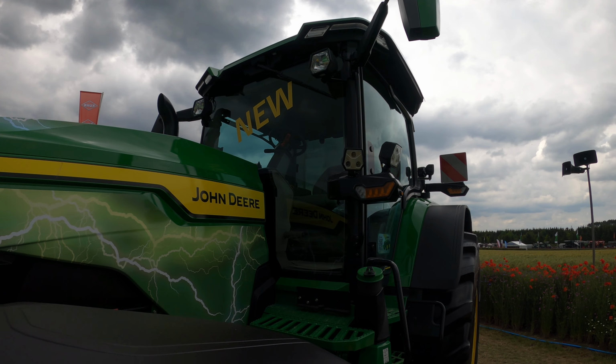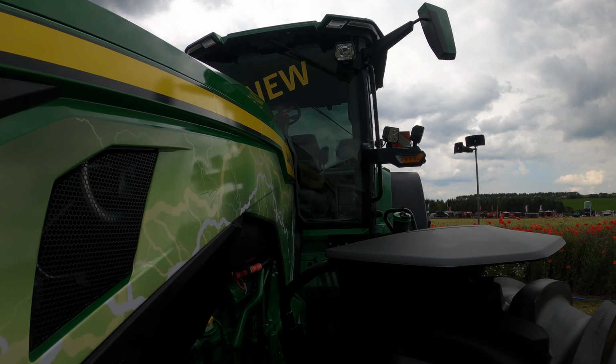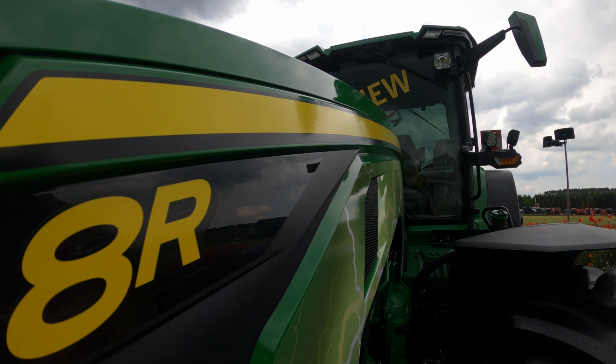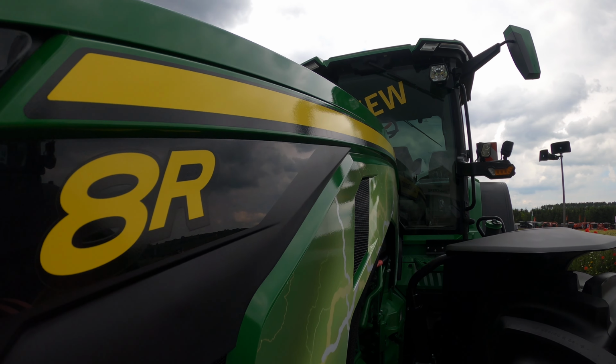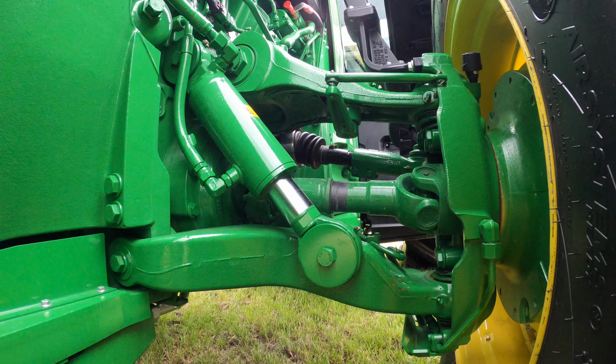The Amazone UX you see here is equipped with the in-cab comfort pack for automatic filling and for rinsing. And it's also got the distance control plus automatic boom height control.